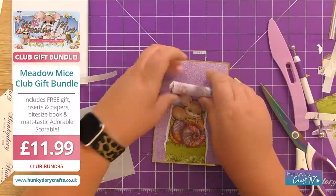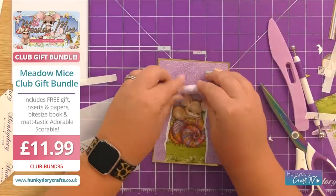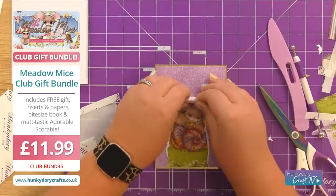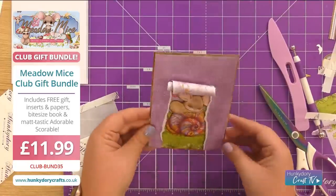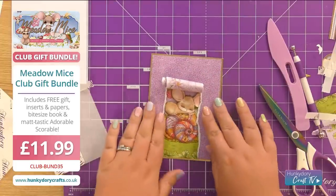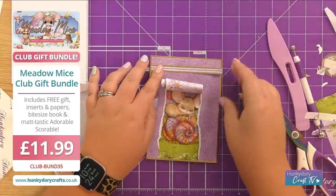You can play around with this if you want it to be more dimensional. You can lift it up, or twist it to the side a little bit so you can see all the torn edges. You could even stick it down if you wanted to secure it in place, but that paper actually holds quite well, so it will keep that shape. So we just need to add a couple of bits and pieces on here now to finish this off.